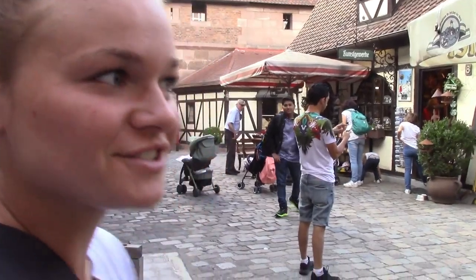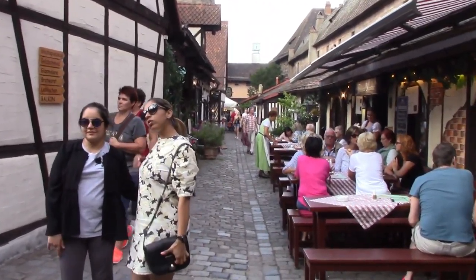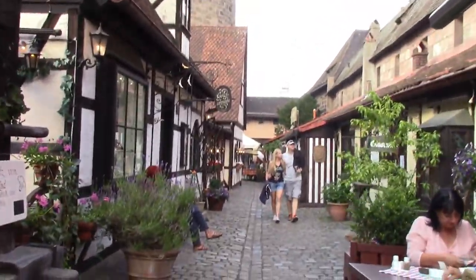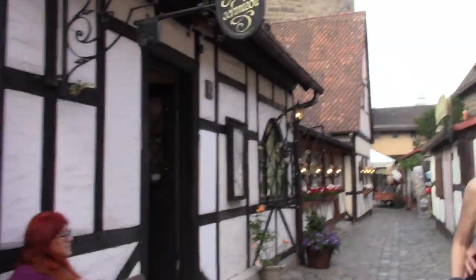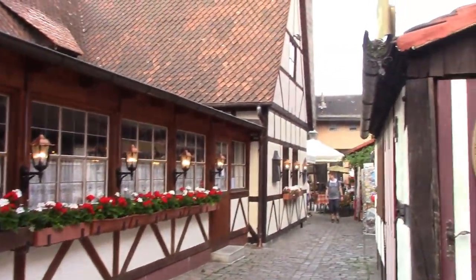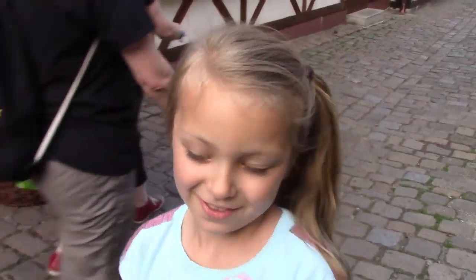It's so cute. It's like a little village. It is. It was an old little village. What if you can eat all the way up there? Oh, that would be cool. Look, you can walk down there. Come here, Kayla. I think it's just restaurants down there. I don't know. What, Haley? Very cute. It is a cute little village, isn't it?